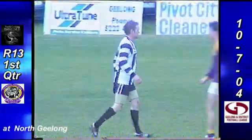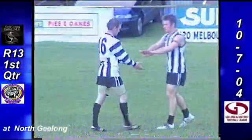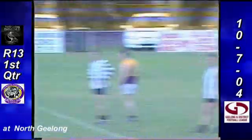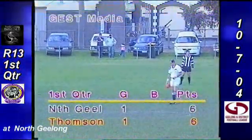A goal to North Geelong, and that ties the ball game up. 1 goal North, 1 goal Thomson. Victory Trophy's first quarter scoreboard. We've only been playing 2 minutes. Well, as I said, Eric, football's a simple game, isn't it? Get it out of the centre, get it down to your centre half forward to full forward and kick a goal. You don't need any other blokes on the ground, do you? No, not at the moment.